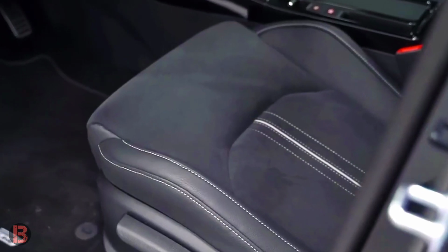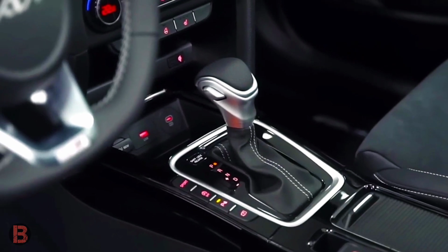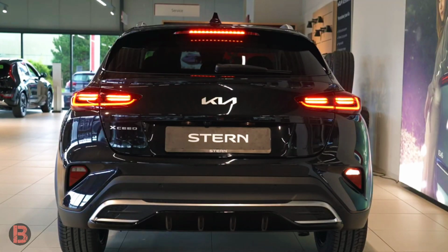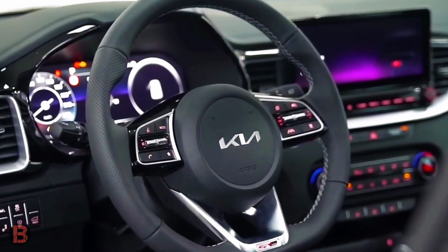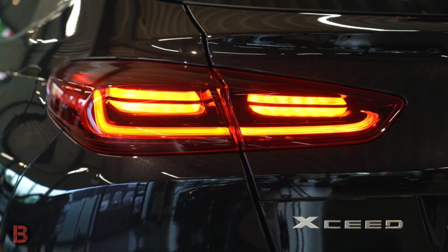With the introduction of the GT line, Kia is bringing a sporty allure to the Xceed, evoking evocative visuals and driving experience by elevating this popular model to a whole new level. It speaks directly to the customer balancing their hearts and heads, choosing a practical, spacious, safe family vehicle with an attractive design and excellent performance.